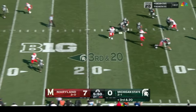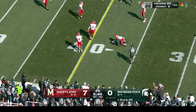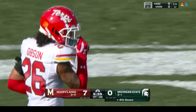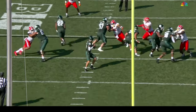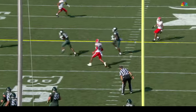Kim. Flush from the pocket. Now has a couple of receivers in the same area, and one of them able to come up with it. Not exactly sure who he's throwing that football to, but it's Foster that comes down with the football as both of his receivers cross exactly where he threw it. That's Gavin Gibson in coverage. One more time. This time Kim extends the play by going left. Backs up, keeps the eyes down the field.